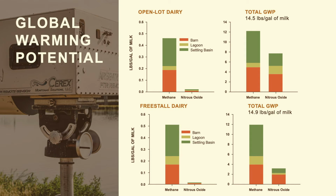And the freestall dairy, very similar. Again, that's because both dairies were storing most of their manure as a liquid. You see these really large losses, particularly from the settling basins where they have a high concentration of volatile solids, and a little bit of nitrous oxide from each of the sources. And again, this dairy was slightly higher, but only 14.5 versus 14.5 pounds CO2 equivalents per gallon of milk.